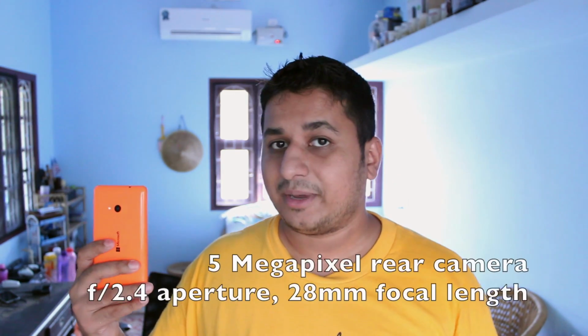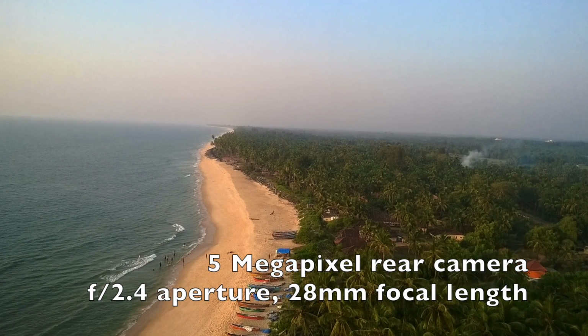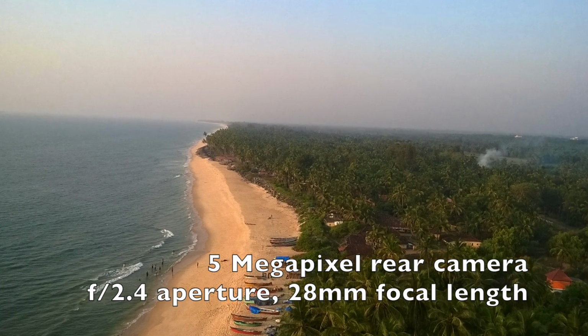Of course, in low light situations, you'll see quite a bit of noise creep in because there is no front-facing LED flash. But hey, that's what the rear camera is for. The rear 5 megapixel camera is f2.4 aperture also and has a focal length of 28 millimeters.